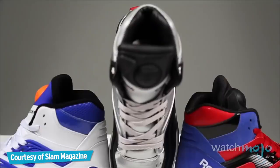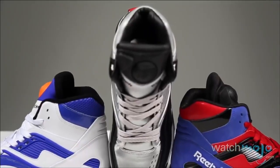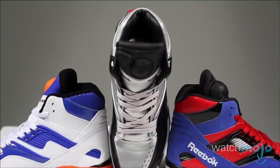And when Reebok came with this pump technology that would squeeze your feet tight and make you feel the support, I think it was amazing.